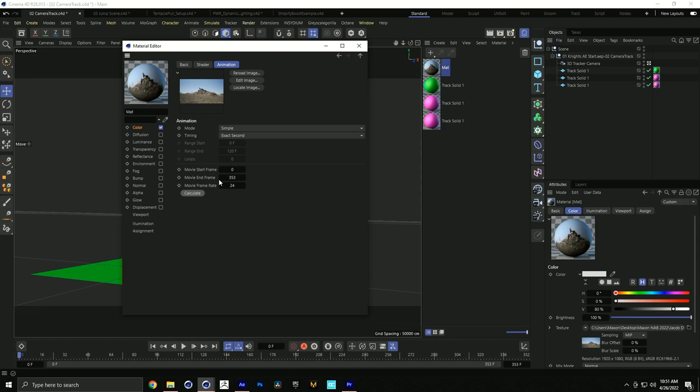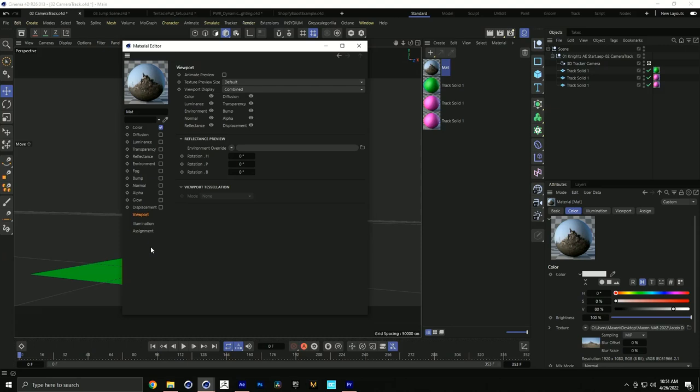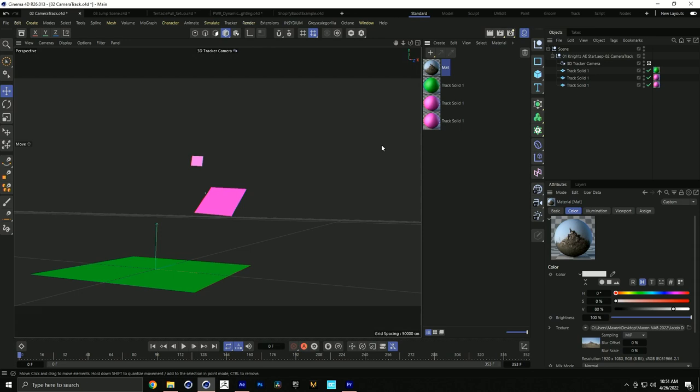I'm going to go to my viewport tab down here, and we need to check on animate preview. And I also like to change my texture preview size to 2K. And that's just going to keep things looking nice. So we've done it. We got our material. But we need this as our viewport background.